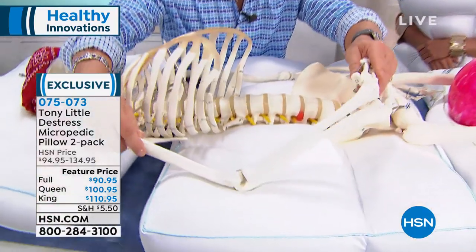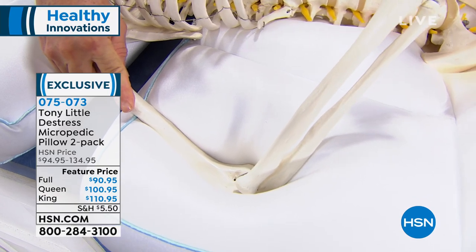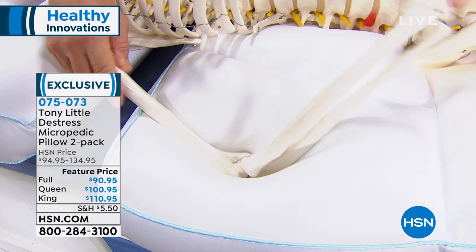So take a look at this. This right here. Look at your elbow. Yeah. So you have a $3,000 bed. Does it customize your elbow? No. Right. Right? And you move.